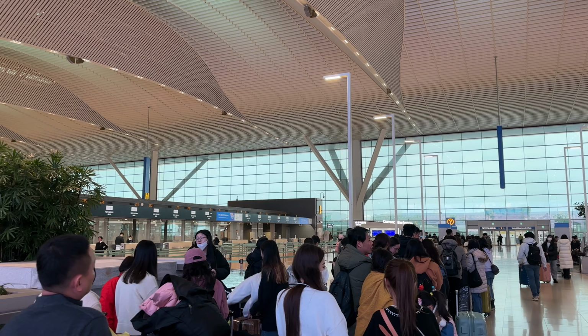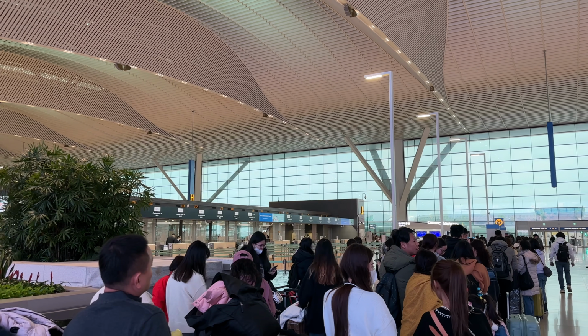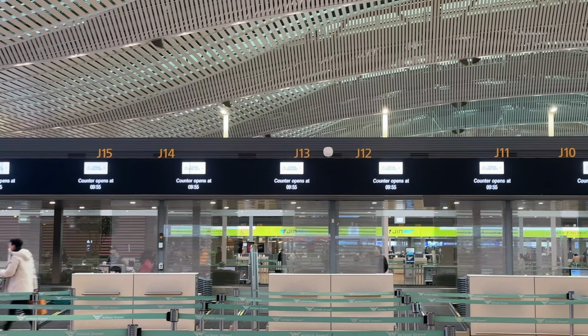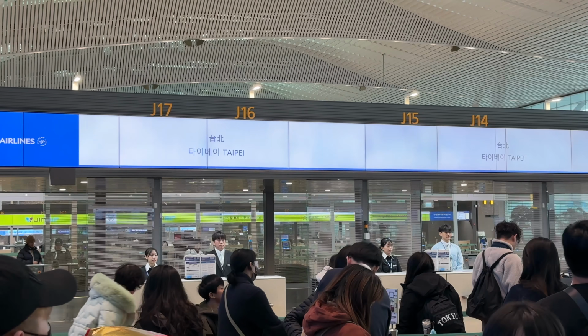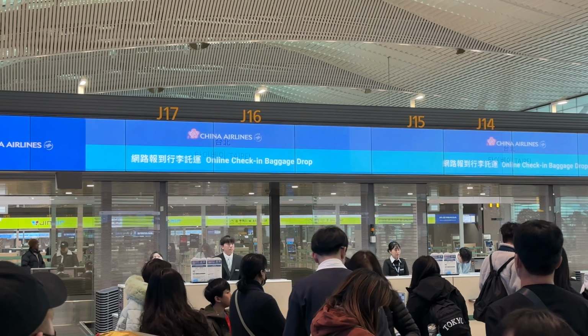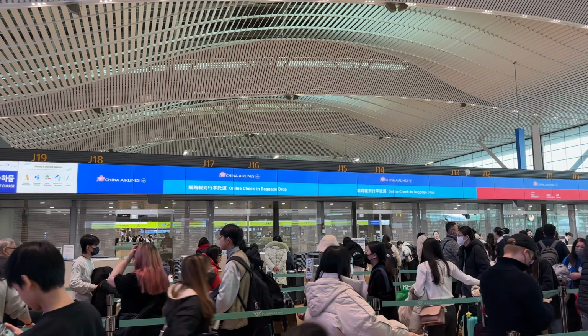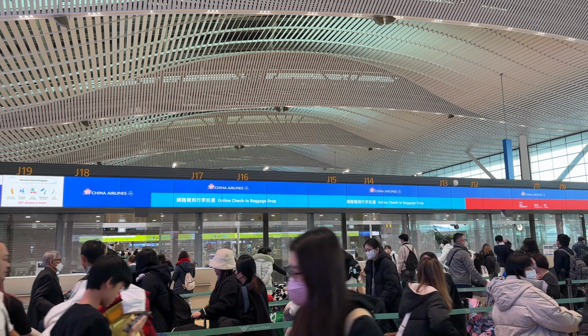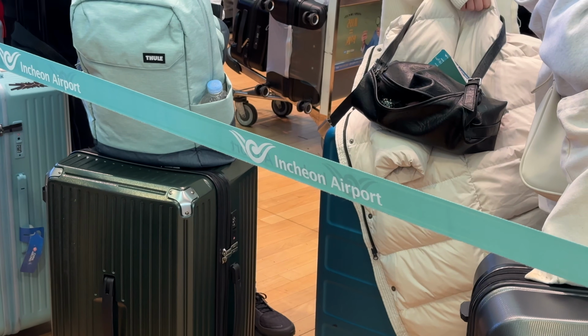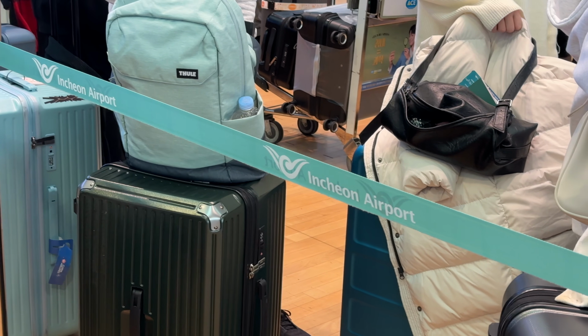To our surprise, there were already long lines at check-in even before the counters opened. But right on schedule, exactly 5 minutes before the promised time of 2 hours before departure, check-in finally commenced, starting with the polite bow from the ground staff. The lines moved quickly and we were all done in under 20 minutes.